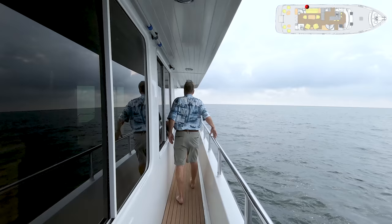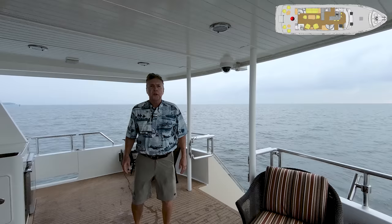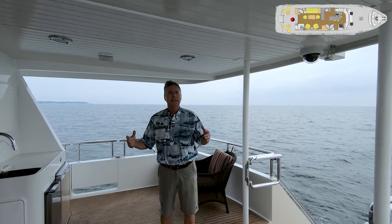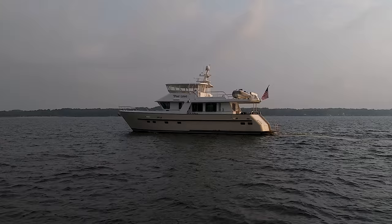Your port fuel tank station. You come back around to the cockpit. So you can actually do laps around here if you wanted to for exercise. Great deck, up high, protected, comfortable, wide. And from here, we would go into the salon through the double French doors. Come on into the salon.